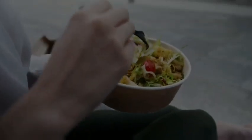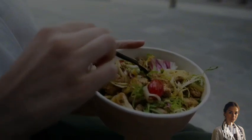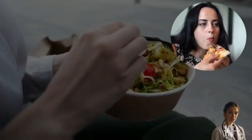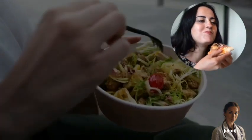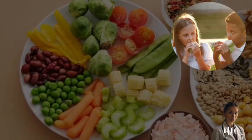Are you intrigued by the idea of simplifying mealtime in your busy family life while maintaining nutritious and delicious home-cooked meals? Meal prep for busy families is your solution, unraveling the secrets of how efficient meal preparation can save time, reduce stress, and help your family enjoy wholesome meals together.